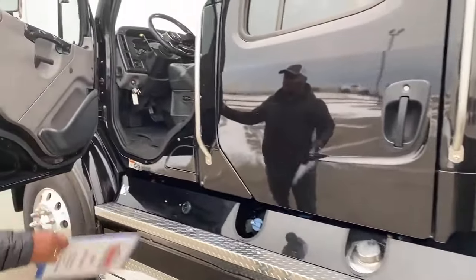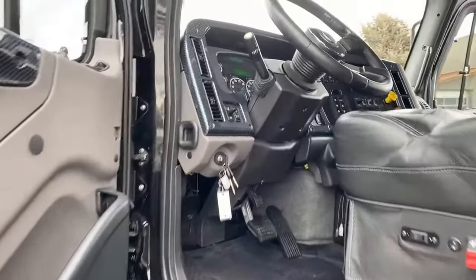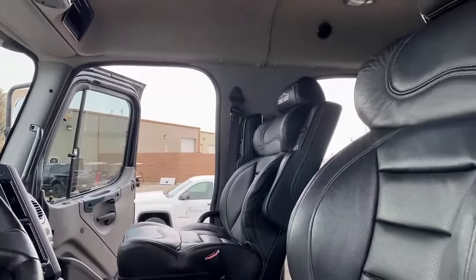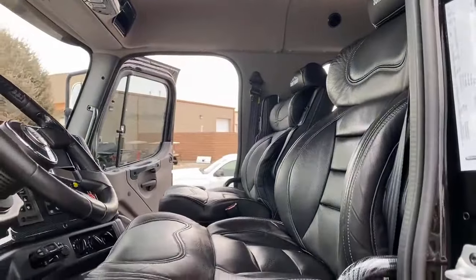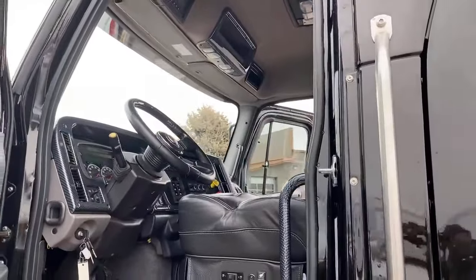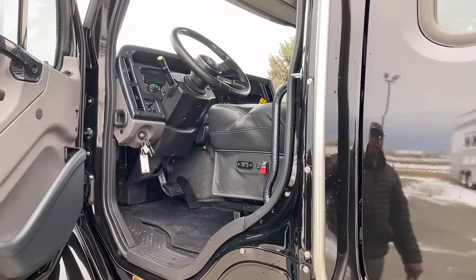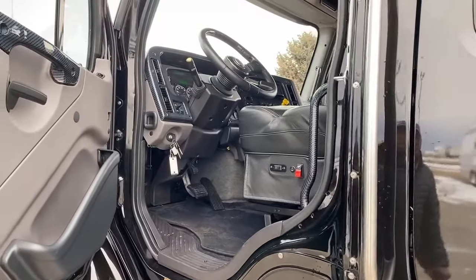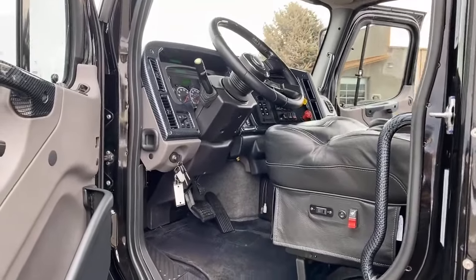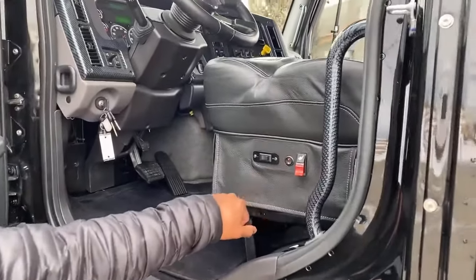Inside, it does come with the black leather interior. Front seats are heated and cooling. They're both air ride seats also. And these are one of the most comfortable seats on the market right now. I would test you guys and see which seats on Freightliners are the most comfortable, and I would tell you that Summit hauler seats are one of the most comfortable seats on the market. Like I said, we do have the air ride, heated and cooling seats.